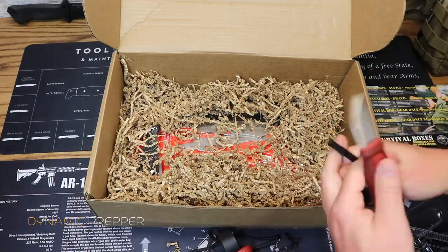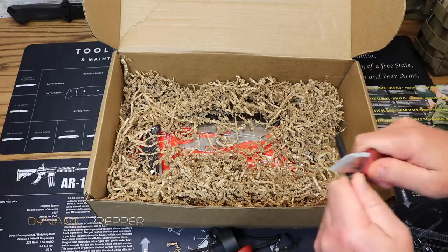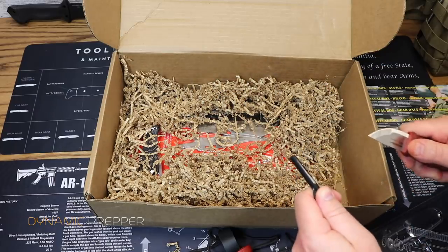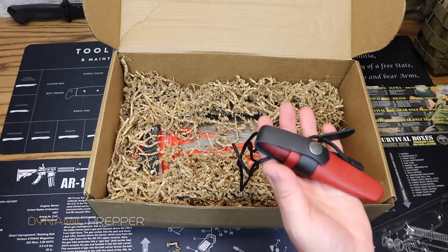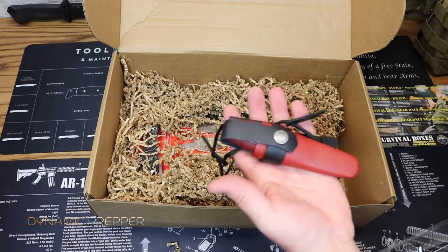Very cool. See if we can light the box on fire, huh? Ooh. Almost. Almost. All right, quit playing around with that. So there it is, the Mora knife Eldris with neck lanyard and fire starter. Price on this is $32.56.